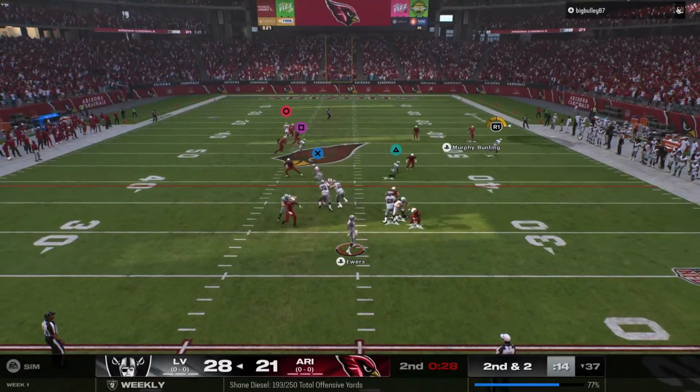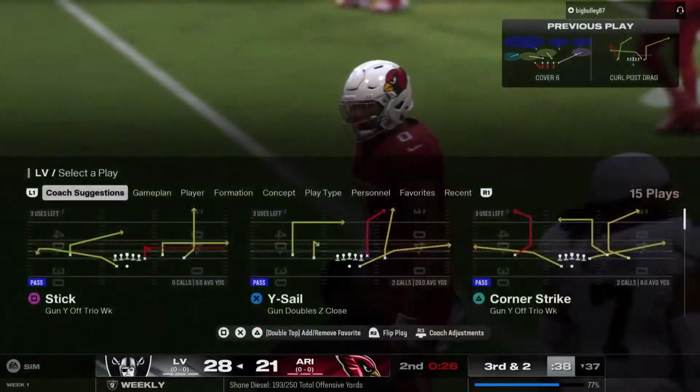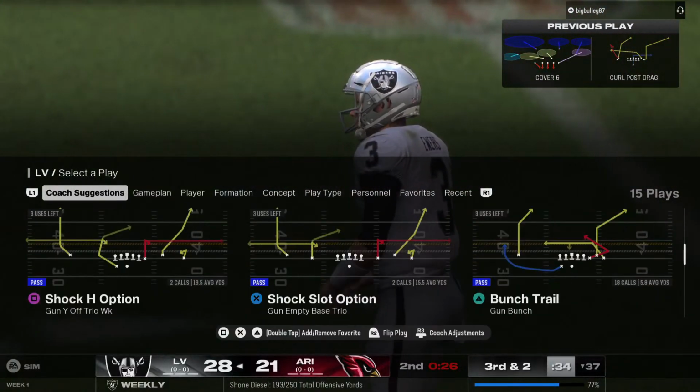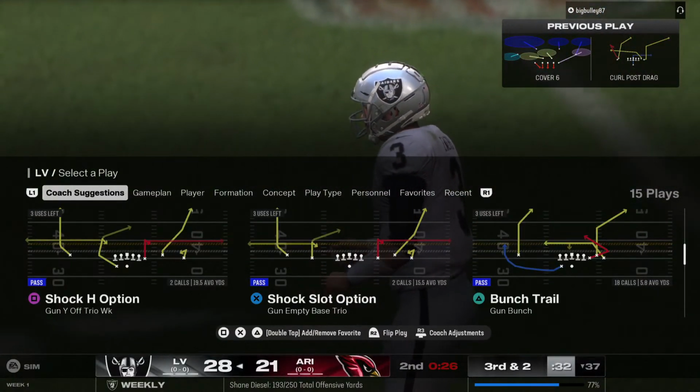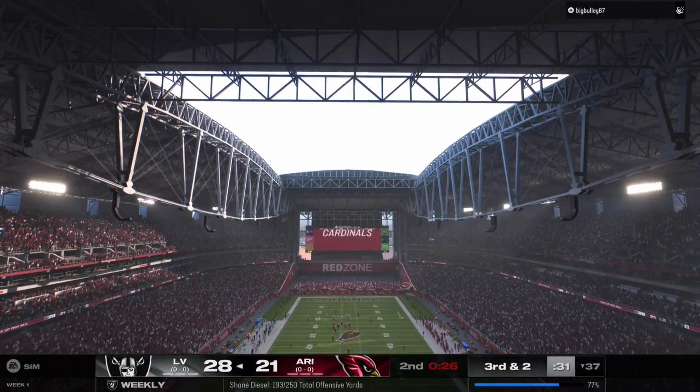2nd and 2. And that went to the right side and incomplete. Not sure what happened out there, but it looked like the timing was a little off on that throw. Well, you know I'm a defender, so what am I going to say? Great defense. Darn right. They did something to disrupt that timing.